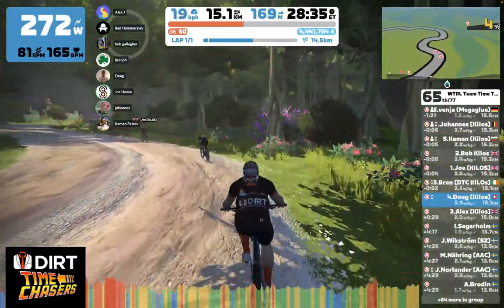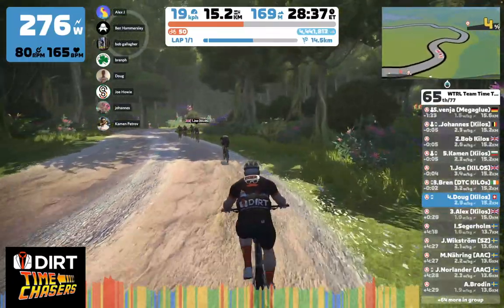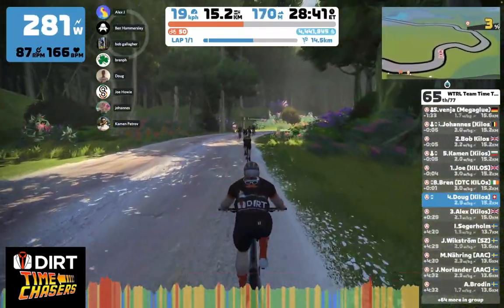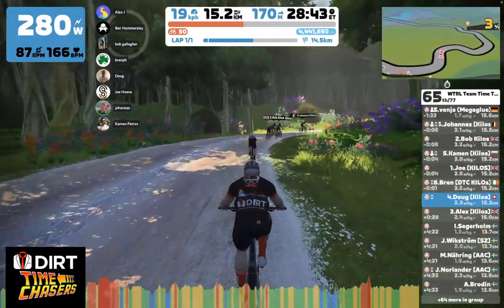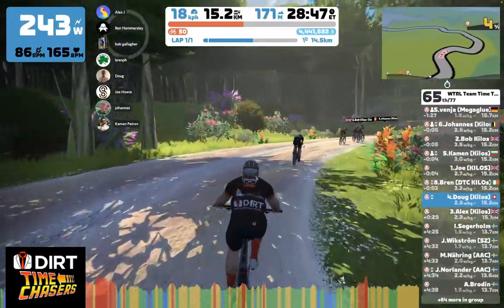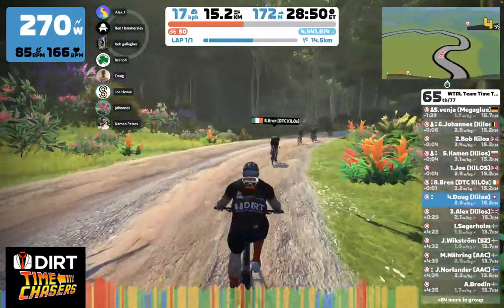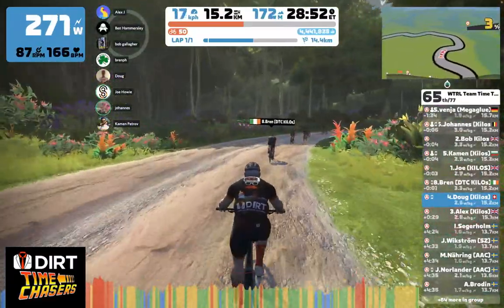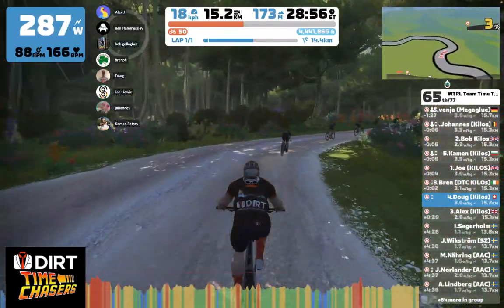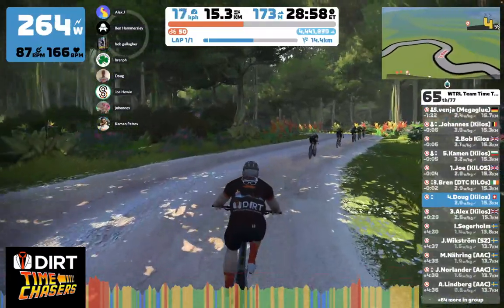Say 3.2 up here, then up the climb. 3.2. Keep chugging, Doug. We're nearly at the top. Get a little rest on the bridge. Just 3.2 watts per kilo.